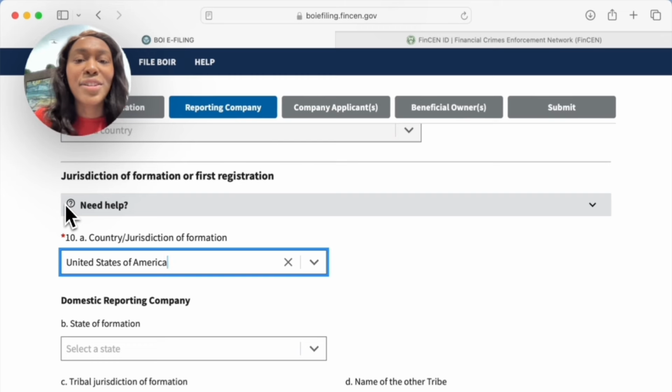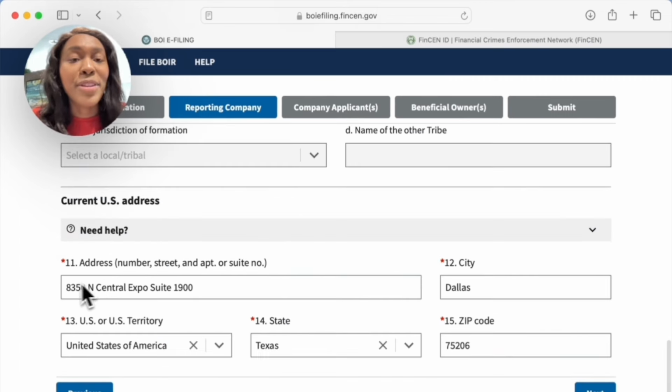The next section is going to ask us for the jurisdiction of formation. So in this section, you're going to put what state your business was formed in. And then at the bottom, I put the current business address. This address should match the address that you had on your formation document.